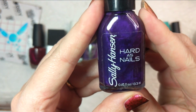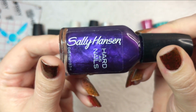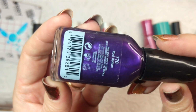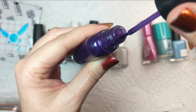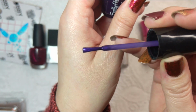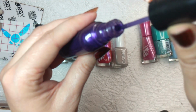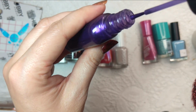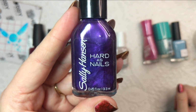Next up is another Sally Hansen. This is in the Hard as Nails line. This one is called Rock Bottom, and we'll go with pluses first. It's a purple. I love purples, so that's a good thing. However, the last time I tried the brushes on these bottles, I was not impressed. And it's not as narrow as the Zoya brushes are, which are very, very narrow. As you can see, these ones sort of taper out towards the edge, but I really didn't like the polishing experience with the last bottle of this that I bought intentionally.